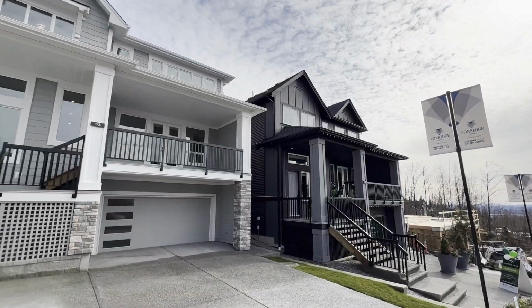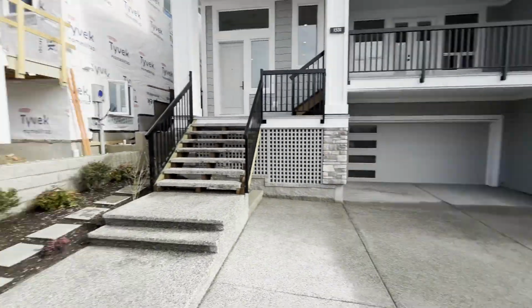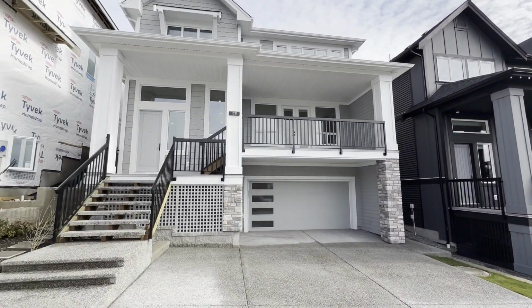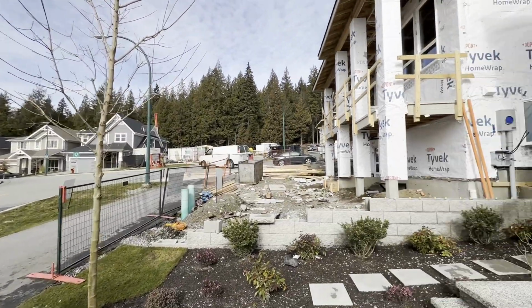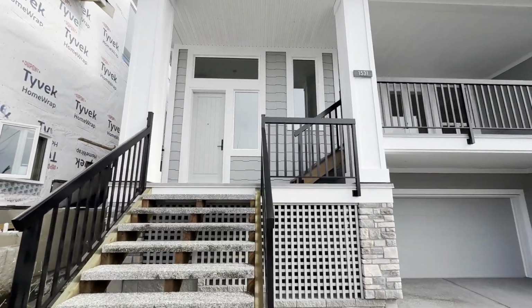All right guys, I'm so excited to take you through this unit that you've been waiting for, and that's their larger home. That is a 7-bedroom. But today we're gonna be looking at this one, which is already pretty large. Let's not waste any more time. You can see that this neighborhood are all single family homes, and they are building more down there. But we're gonna check this out right now. So let's walk on in.